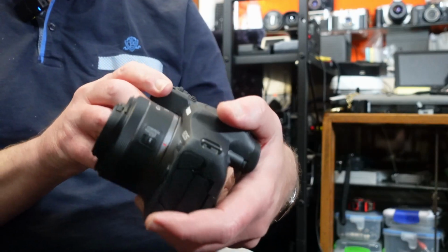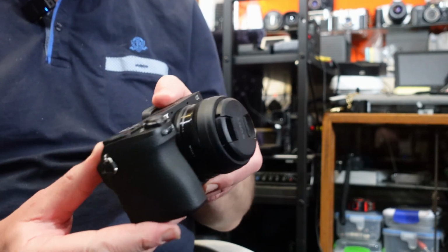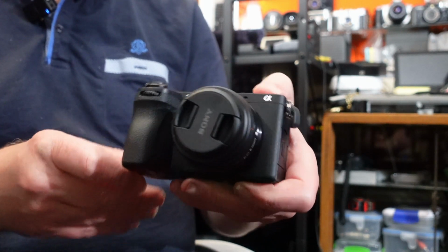Both cameras have in-body image stabilization. I don't think one's going to be better than the other. It is 5 stops of image stabilization on the Sony and about the same on the Canon, so I don't think one's going to be better than the other. It's great to have it in the body because a lot of lenses don't have in-lens image stabilization. This one on my Canon doesn't have in-lens stabilization. The lens I've got fitted to my Sony at the moment, the 20mm, doesn't have in-lens image stabilization. So to have it in the body, I think is great, but you're going to have no problems whichever camera you decide to choose.